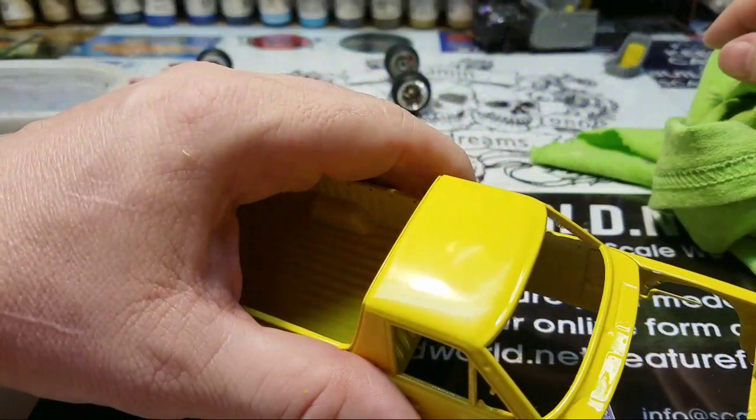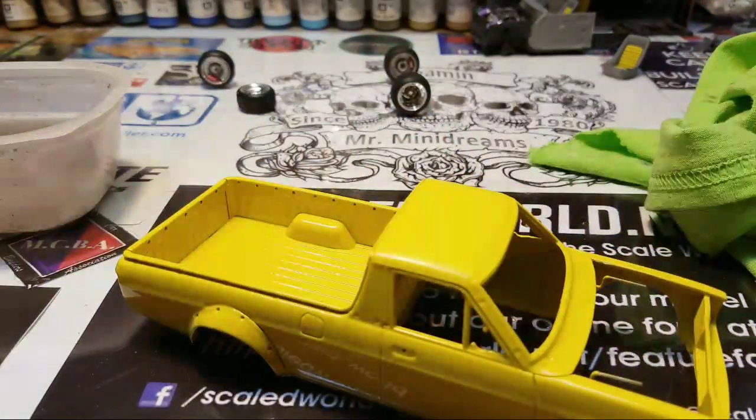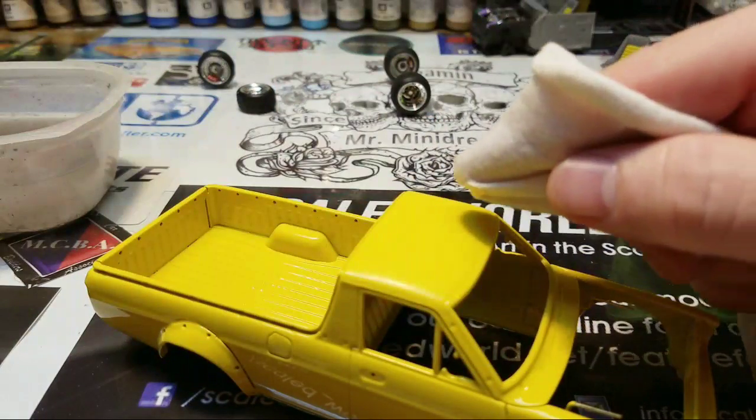And see how that looks now, like that. Then we'll put some compound on it. Oops, don't dump that over, dummy.